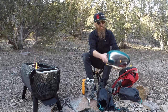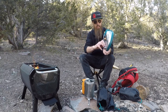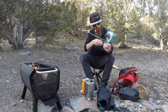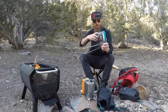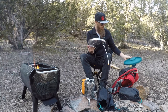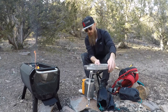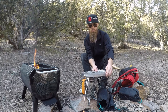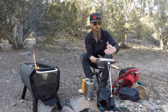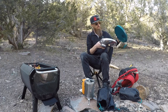And it also has some accessories that I picked up too. I'm not gonna use them today, but it has this little grill set up so you can pull these legs out. Pull this top off. That's a grill. And then you can place this on here and have a little grill, which is pretty cool. And then you can feed in the sticks from the top here. But like I said, I'll try that out another day.